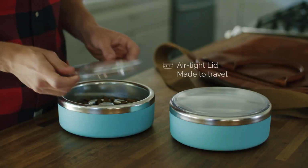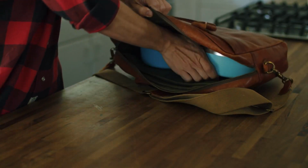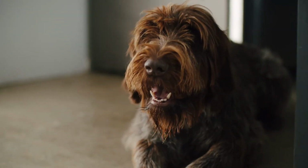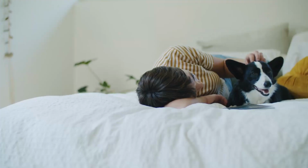When your pet's done eating, snap on their airtight lid for easy storage or spill-proof travel, making on-the-go eating and drinking just as simple as meals at home. Trot's chew-proof products are made with the highest quality materials, designed to withstand even the roughest of eaters, making these the last bowls you'll ever need to buy.